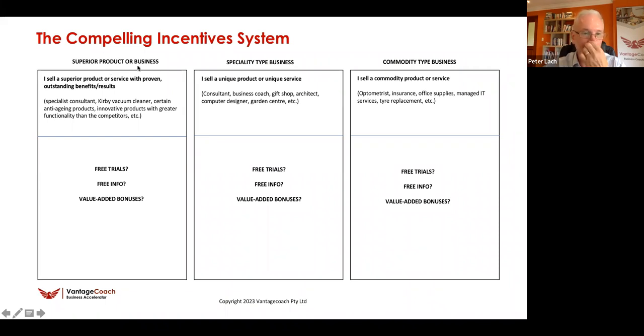And then the third category is where you've got a superior product or business, with proven outstanding results. So it could be a specialist consultant in tax savings for tech businesses, who can show you that it can probably save you 100,000 Rand a year that you're leaving on the table right now. Kirby vacuum cleaner, certain anti-aging products, innovative products with greater functionality than the competitors, a specific type of health formula, a nappy that doesn't leak, as an example. I think they're all probably leak-proof these days, but many years ago certain nappies would leak. Leak-proof nappy, or something that's got something unique and special to it, but that's got a proven benefit.